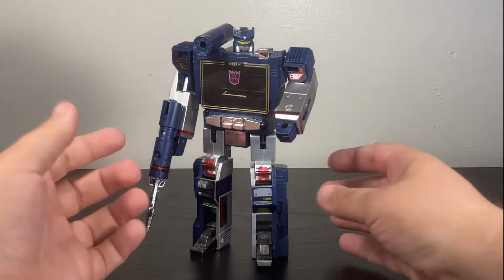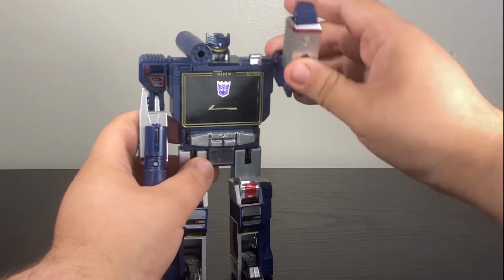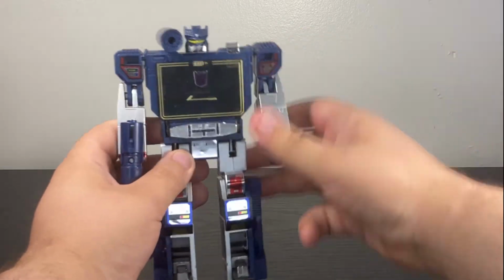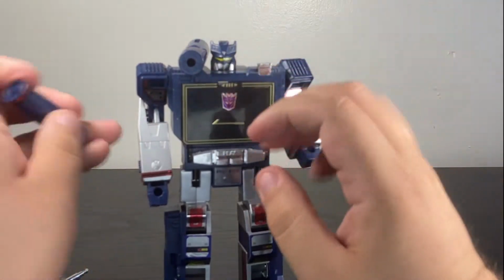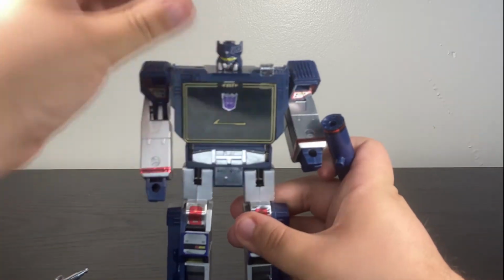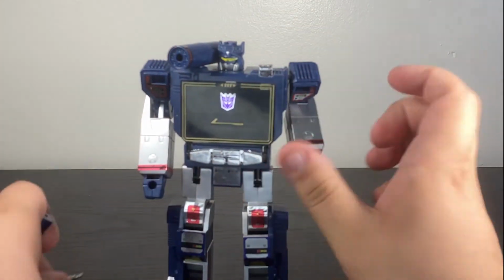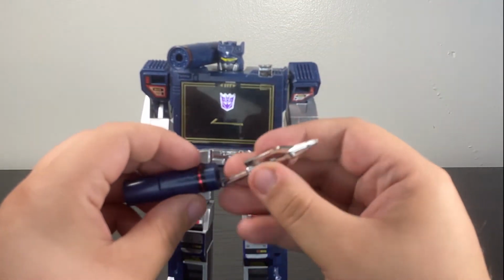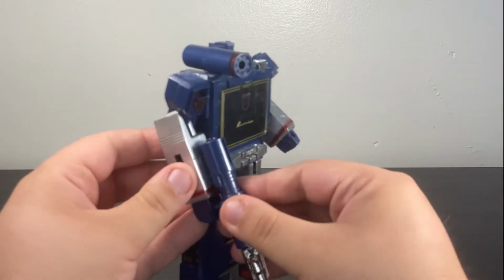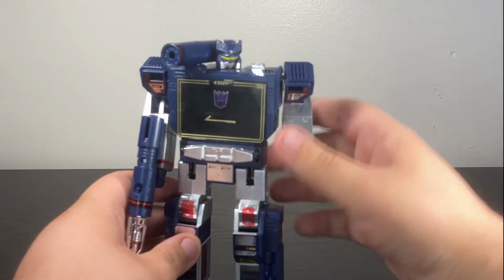In terms of his figure, it's great. A lot of times with G1 figures, you kind of have to cut them some slack, right? You have to be like, oh, well, it was actually toys from the 70s, or sometimes they don't have the best articulation, sometimes they have bad transformations. You don't have to make those excuses with Soundwave. Sure, his shoulders are a bit stiff, but everything else is articulation you basically find on a modern figure. The proportions are great, the transformation is incredibly solid, and he has the tape cassette gimmick.